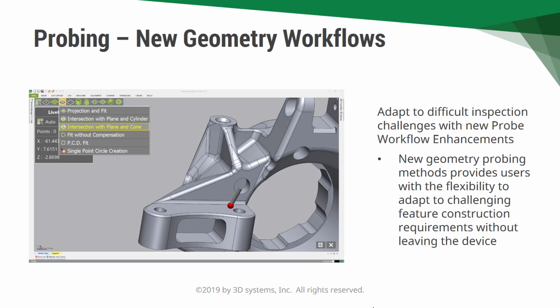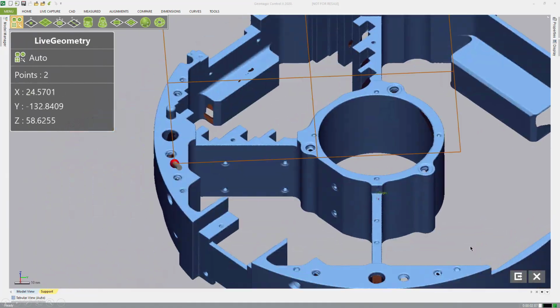So we did a lot of work with probing workflows and giving you the ability to change the different construction methods on the fly while you're in the Live Inspect toolbar. We can give you different types of probing options. So in this case, let's go ahead and demonstrate.